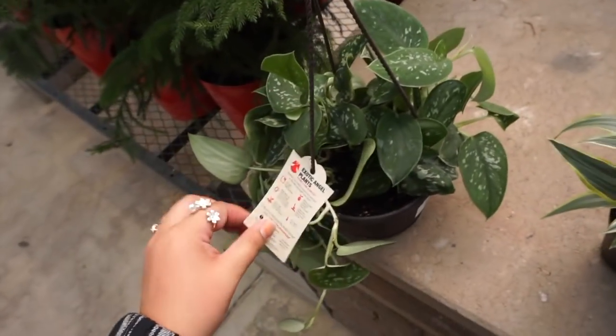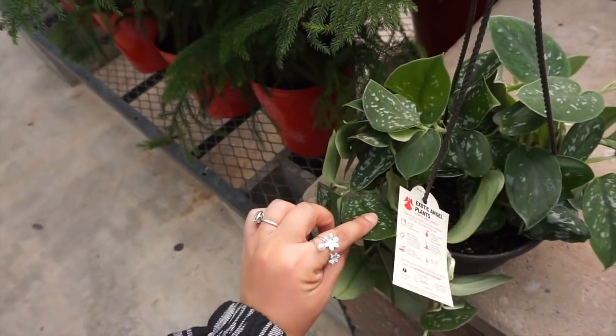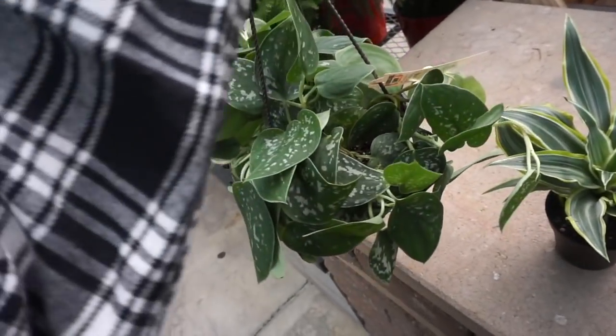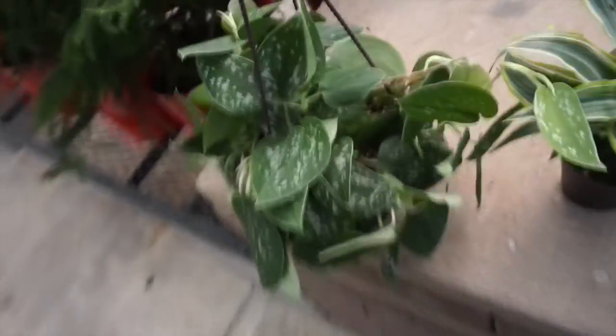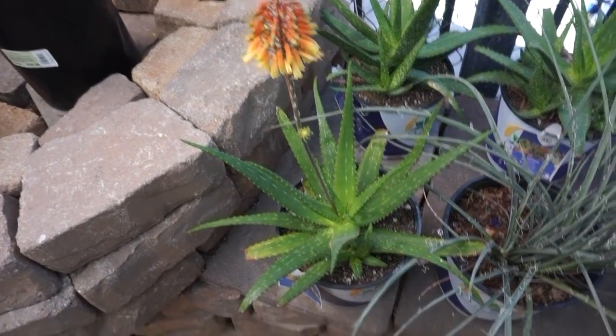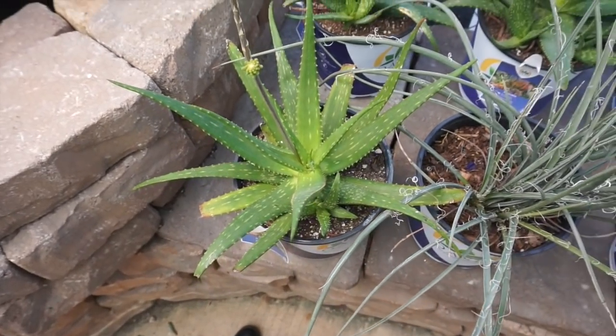And then, of course, my jackpot of the day, probably the Scindapsus pictus for $10. I also want to share with you guys this blooming aloe vera. Isn't that stunning? It looks just like a picture.